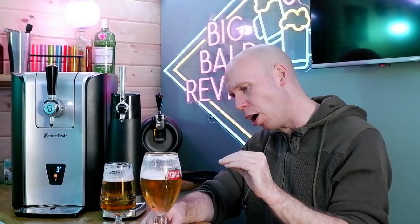I'm thinking of the other lagers, obviously, on the Perfect Draft. Stella jumped straight to mind as one of my faves. Absolute beauty. A fail-safe keg. But that, I would say, it's not quite as punchy as Stella. You can tell. It's not quite got the ABV there. But it's still a nice, refreshing, good lager. No bad aftertaste whatsoever. Very nice mouthfeel. Good carbonation. Good clingage. Look at that. Good clingage.